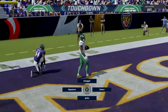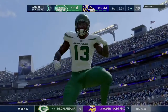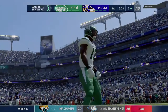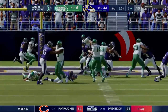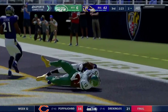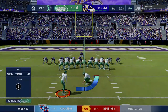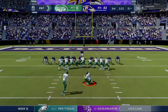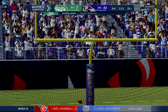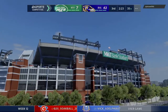Touchdown, Jets. Odell Beckham with touchdown number 7 on the year. And the Jets are at least able to knock the deficit down a bit. And all about timing there on that short slant, Charles. Exactly right. That was timed up so well. The route, the throw, touchdown. Brett Maher on for the extra point. So they get one score back, but still a long ways to go here in this 3rd quarter. 42, Jets 7.